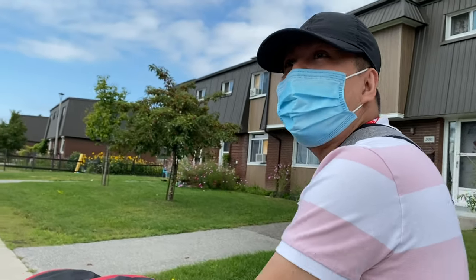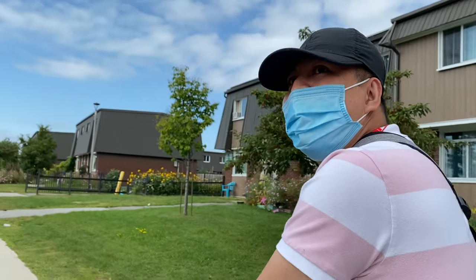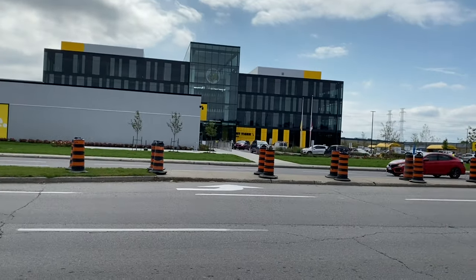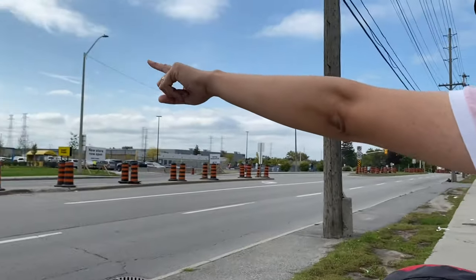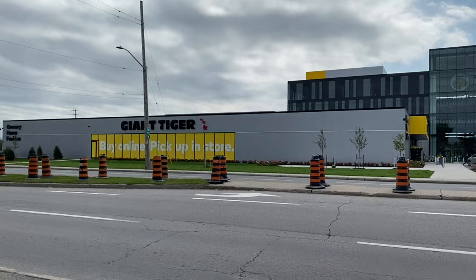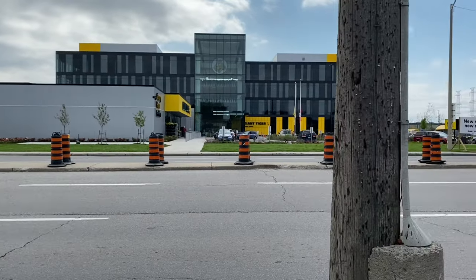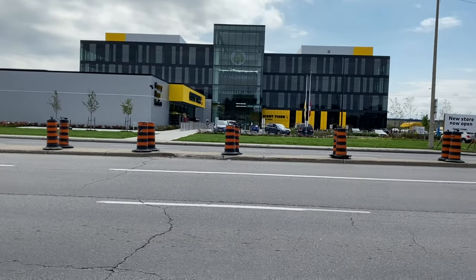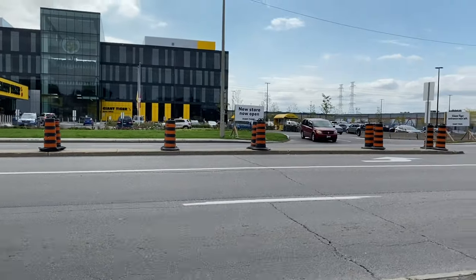Hi guys, this morning we are going to shop around at a Giant Tiger. It's a Canadian store. So that's over there. That's a newly renovated Giant Tiger, Canadian store. So we're gonna check it out, what's in there. What can we buy? Okay?